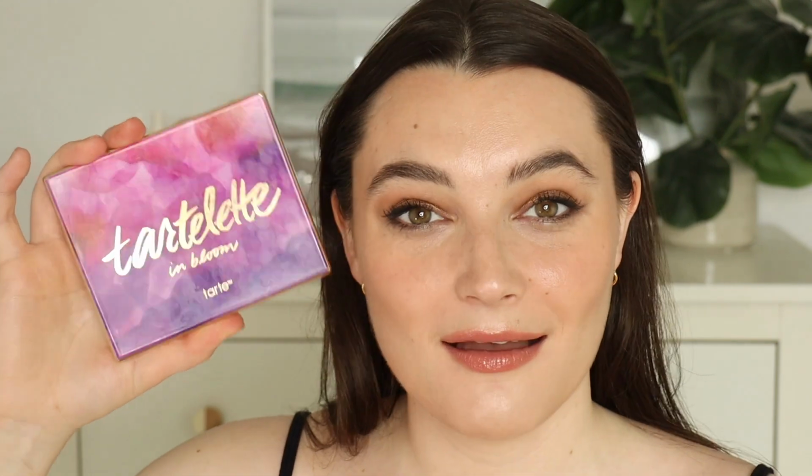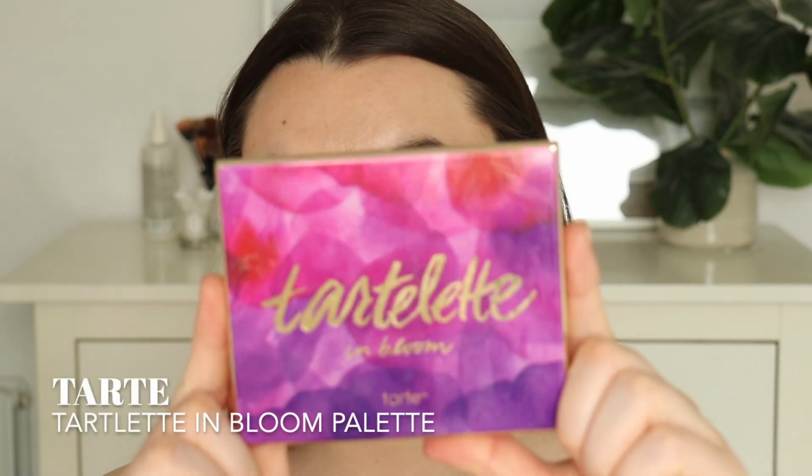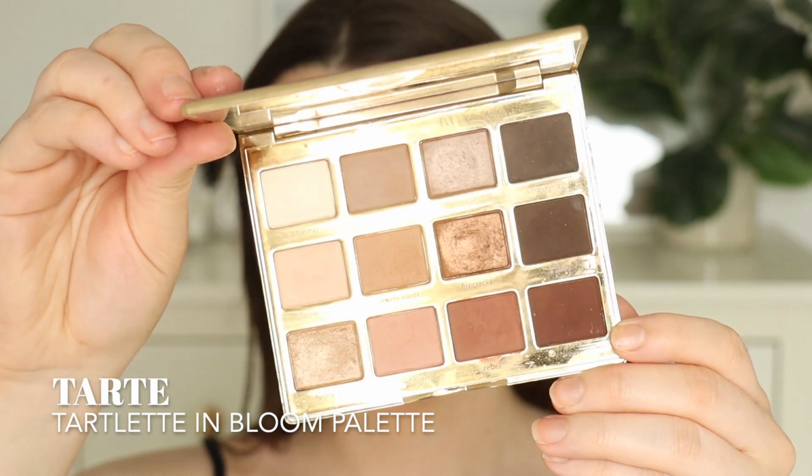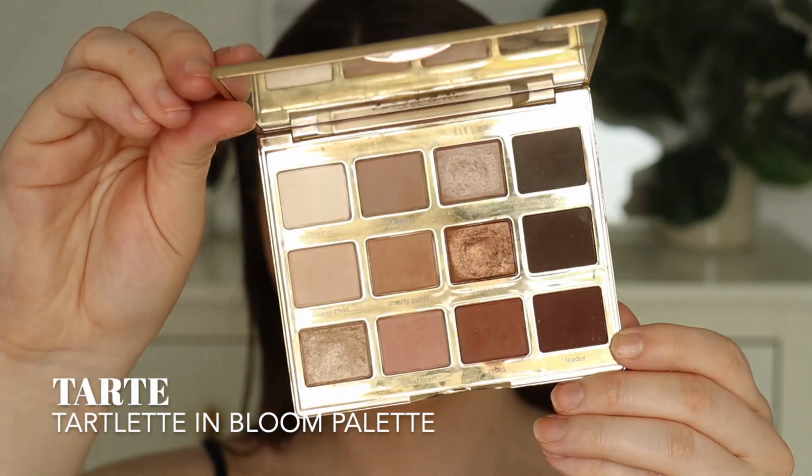I did also think to myself, well, I have to pick an eyeshadow palette. So I did also pick out my Tarte Tartelette in Bloom. This is a really nice, easy, everyday eyeshadow palette. You've got every neutral shade that you could need. You've got some cool tones along the bottom, and obviously you've got some warmer, rosy tones at the top. Some really flattering shades, very easy to create a lot of looks with this.